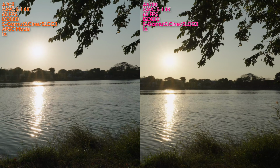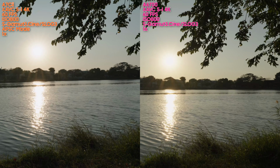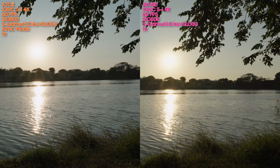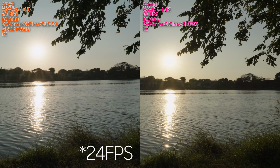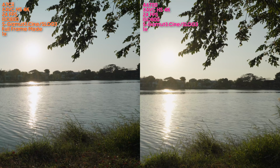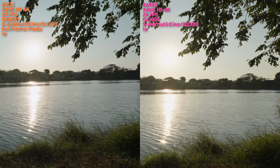So filming in XAVC HS mode is the safest balance between good video quality, reasonable record duration, reasonable file sizes, and post-processing. This way we can film 4K 24 and 30 frames per second in full frame and 4K 24 and 60 frames per second in APS-C mode using the A7C II. With the A6700, we can film in 4K 24, 60 and 120 frames per second. There are some levels of video crops and quality differences which we will discuss shortly.